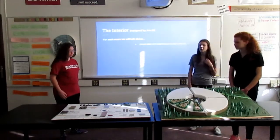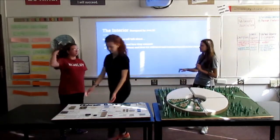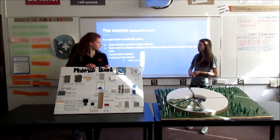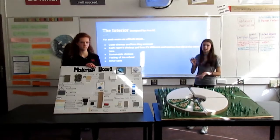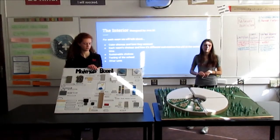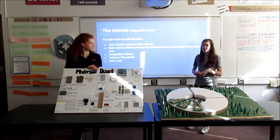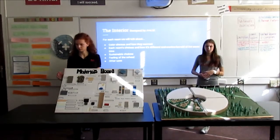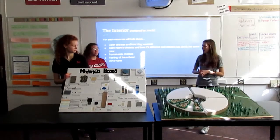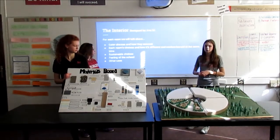So we have bridges connecting on the second floor of each building, as well as a staircase in the courtyard. For the interior of each classroom, we are going to be talking about the color choices and how they connect to each of our guiding principles. Each room's choices in the design and in the different fabrics we use, and how that makes it both modern and kind of a traditional school at the same time. The sustainable choices we use in our school, and the feeling of our school.